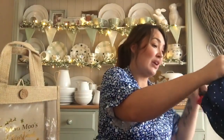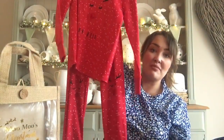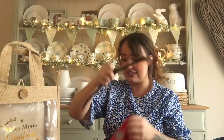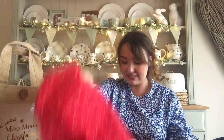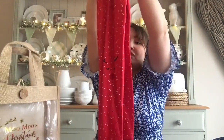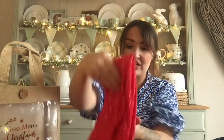So I always put in a nice little pair of pyjamas. I've got these pyjamas I showed you in a previous haul. These are her little reindeer pyjamas. They cost me £8 and I got them from Asda. I think they're lovely. I'm going to have to take all the tags off. Not the tags as in the label, but the tags that join the set together on the hanger. Take the hangers off. And I'm going to try and fold them so that you can still see the little reindeer faces. Fold these up really, really cute.